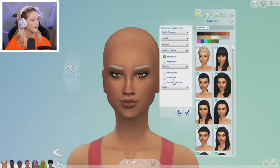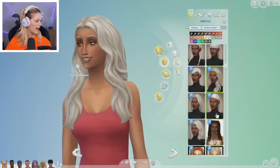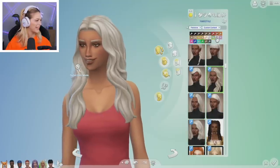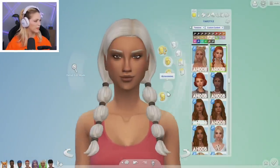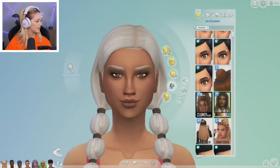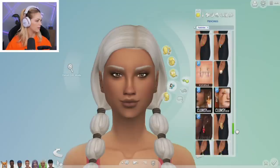It's been a minute since I've gotten to use my other CC hair, so I'm kind of vibing that. Oh my gosh, she's so pretty. This one's so cute. I love the hair clips. Maybe this one could have the little hair clips. Let me see. I just feel like there's little hair clips that I like, these ones. Thought I had more hair clips, but I guess I do not.